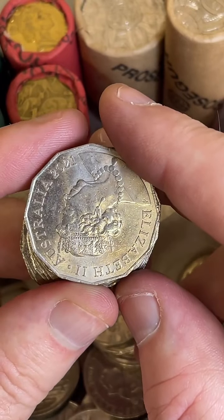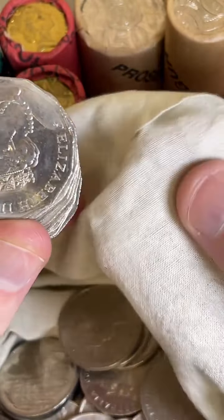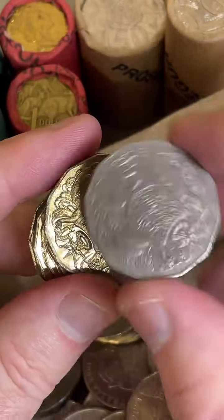What do you guys use to clean up coins without damaging them? I just give it a wipe with the cloth. I usually just use the side of the bag, and if it's got a bit of surface dirt, just give it a little wipe to remove some surface dirt, but that's about all I do.